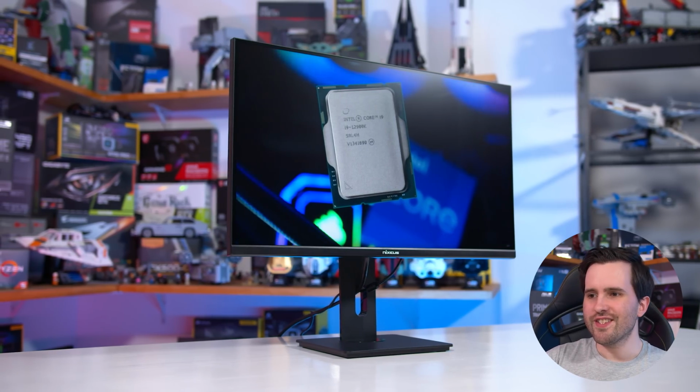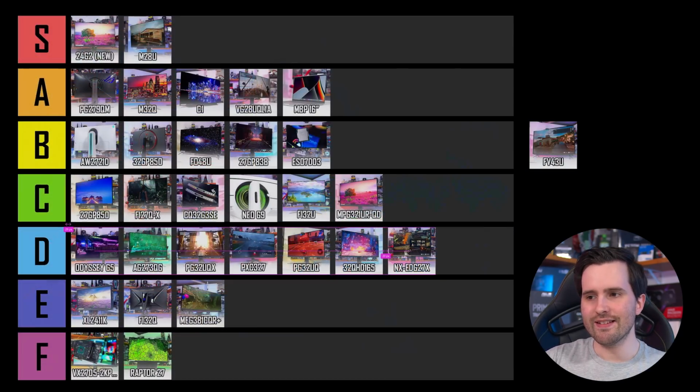Whether or not this goes in the C or the D tier is up for debate, in my opinion. I think some of the monitors in the C tier are worth buying at times. You know, MPG321, 27GP850, the Neo G9. These are all monitors that you might consider buying from time to time. But at the current price for this Nixeus display, I just don't think it's worth buying. So until I see it get cheaper, that would have to be a D tier product for now. And yeah, let's move on to the final display.